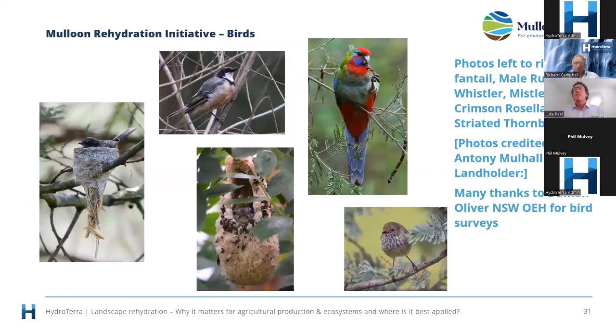Bird surveys are also an important indicator species, and thanks to Anthony Mulhall, a local MRI landholder, who is an avid photographer and has captured some great photos. And of course, thanks to Damon Oliver from New South Wales OEH for his tireless efforts to do the bird surveys. And we look forward to the next group of surveys.